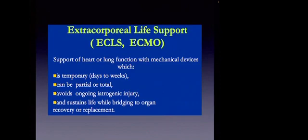Number one, it is usually temporary, days to weeks or sometimes months, but it is not permanent. It can be a partial support or a total support. It avoids ongoing iatrogenic injury and gives time for organ recovery and sustains life while bridging to organ recovery or replacement.